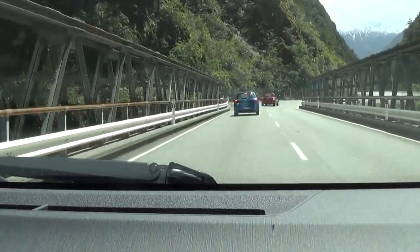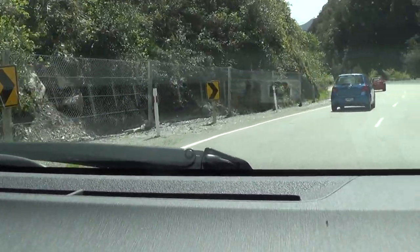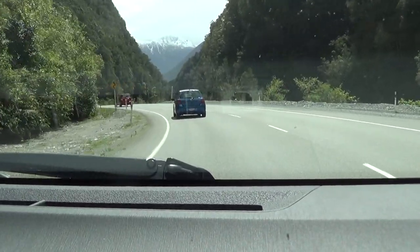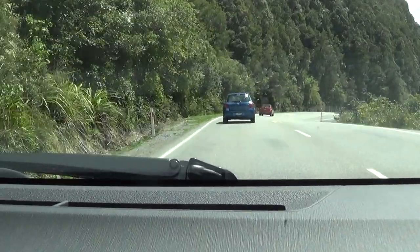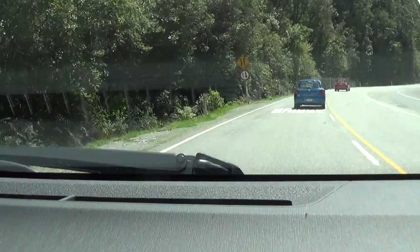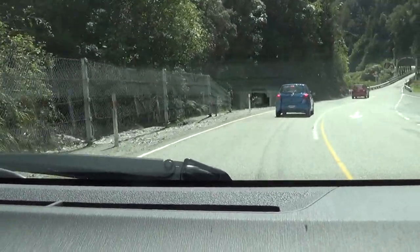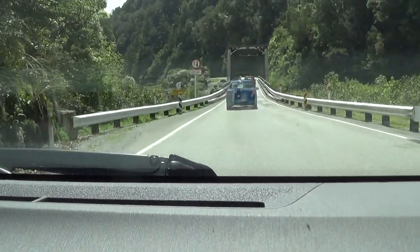Wallace Point Bridge. Pete's got photos of the old bridge taken here, hasn't he? Yes. So it might be a bit damp over here. Yorkeys Point.